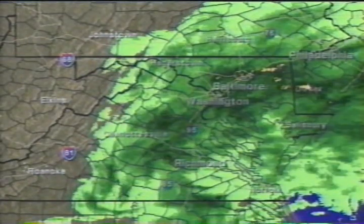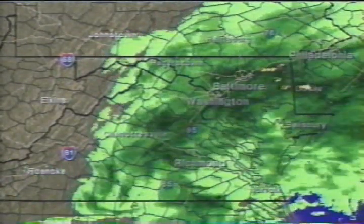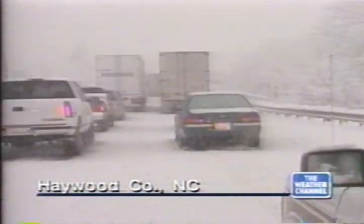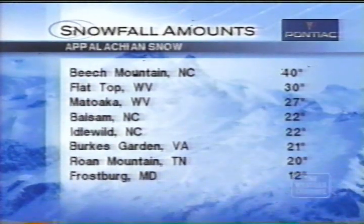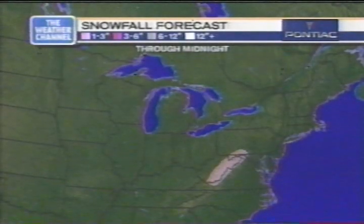Okay, let's take a look at some of the scenes of snow this time. We'll take you into North Carolina, and this is Haywood County. We're essentially talking about the Asheville area, and we were looking at a backed up roadway. In fact, 2 feet of snow in western North Carolina made I-40 a big problem here. The governor declared a state of emergency for the area yesterday, and the National Guard was called to help out. And surely there are some big totals from the storm. Buzz, as you mentioned, 40 inches at Beech Mountain, Flat Top Mountain 30, that was in West Virginia. So plenty of snow, but fortunately that is about done with the snow here.